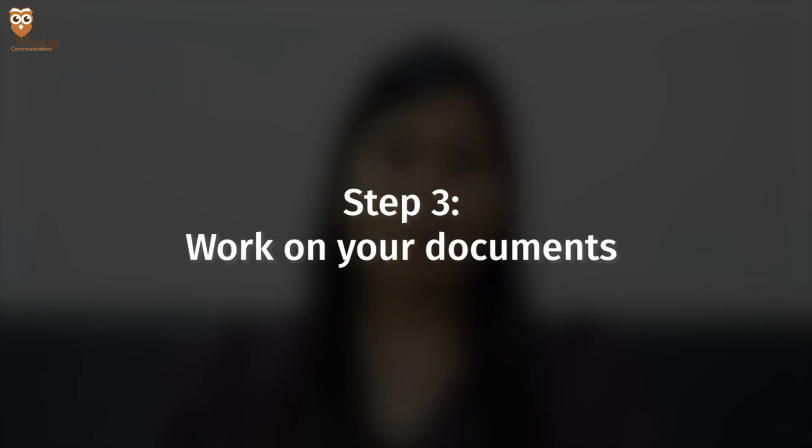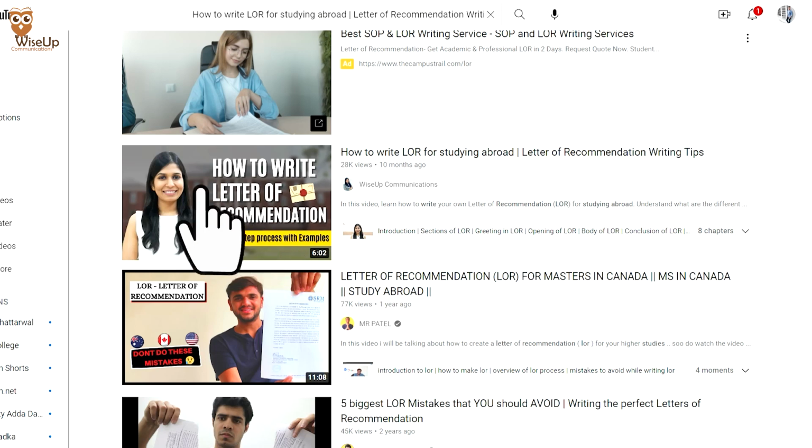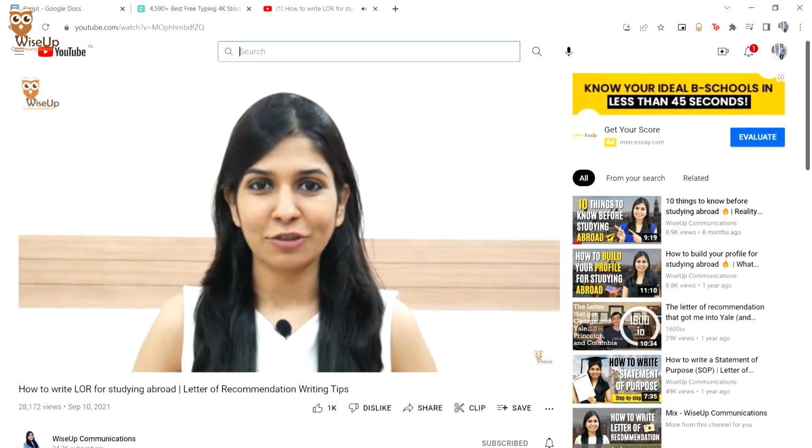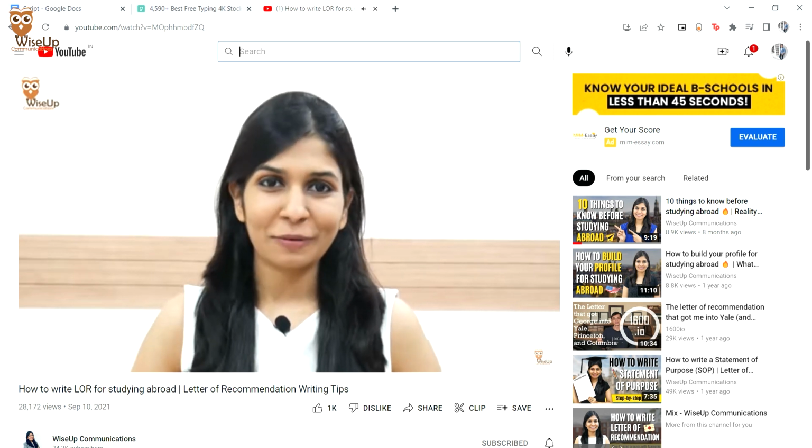Now, in August and September, you should start working on your SOPs, LORs, CV and your personal statement. Basically all the written documents that you need for your application. First, start by finalizing your recommenders. Once you've done that, you work on your LORs. Now, in order to know how to choose your recommenders or how to write those LORs, you can check out my previous video on how to write your letters of recommendation.